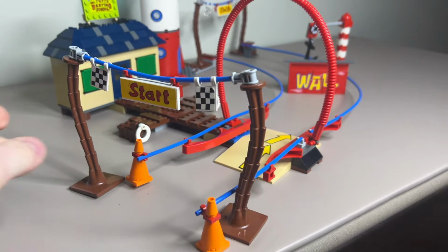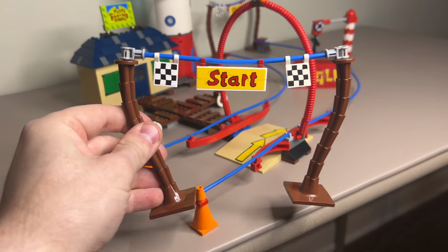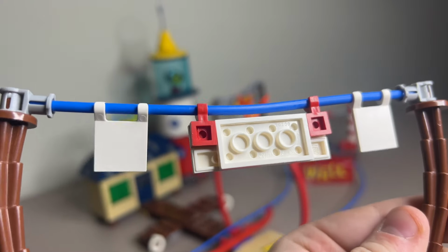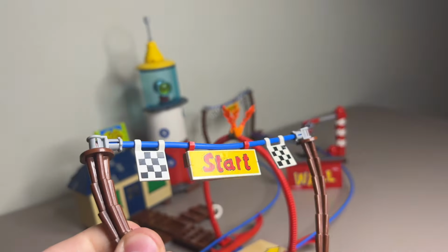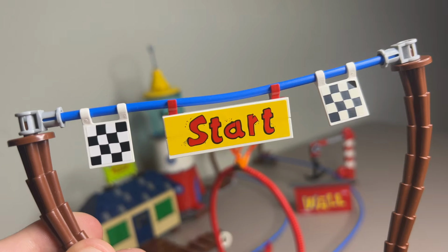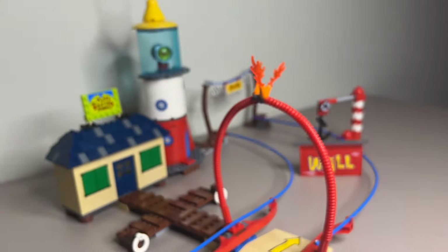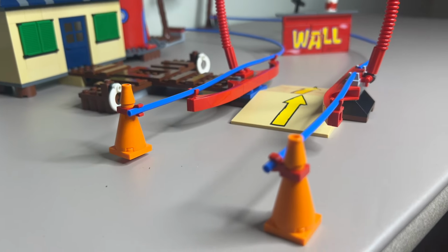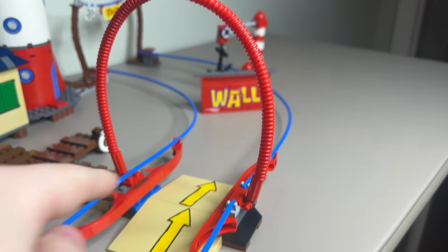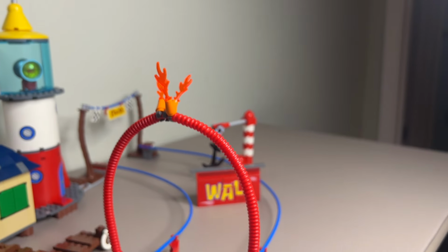Now as we go along the course, you'll see that there are these two poles here that hold up the start sign, and interestingly the start sign is spread across two 1x6 plates there, so it's pretty rare to see LEGO do that now, putting one sticker across two or more pieces for that matter. But then you'll see we've got some traffic cones at the beginning here, two arrow signs as he goes over this little speed bump here, got some flames up there too.